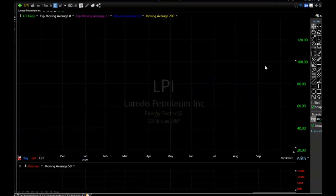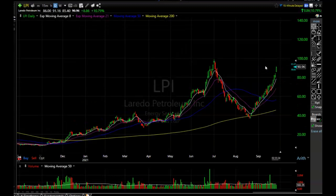Another one is LPI. I was talking about this one with some of the guys from the Patreon when it was touching this 200 period simple moving average. I didn't buy any. I think Joe did, and he's doing very well on this one. I had no idea this was going to be such a sharp V bottom. This is an absolute thing of beauty. Man, if I'd had a crystal ball, I would have just loaded up at the 200, but I knew when a lot of these oil stocks were pulling back to that 200 period simple moving average, I should have been adding a lot. I just added a little bit.